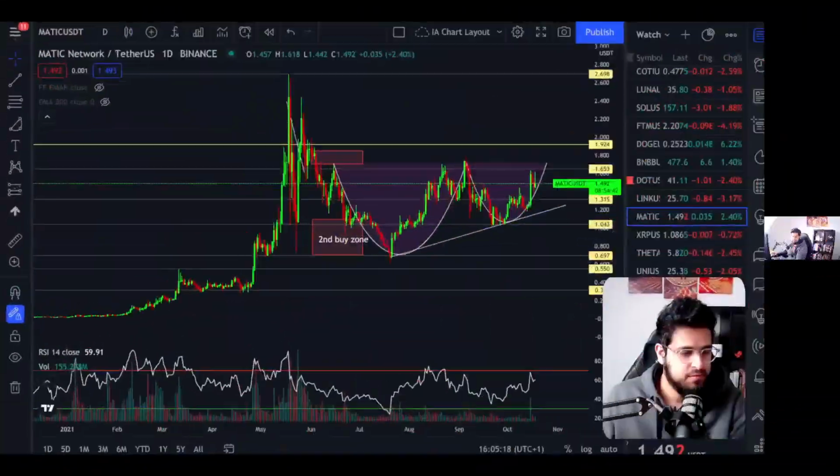Oh man, so both Polkadot and Chainlink are down today, but MATIC is showing some strength. But what's interesting is I can see the same pattern unfolding on each of these charts, and I'm going to show you exactly what price target that can mean for each of these. Let's take a look at the charts.